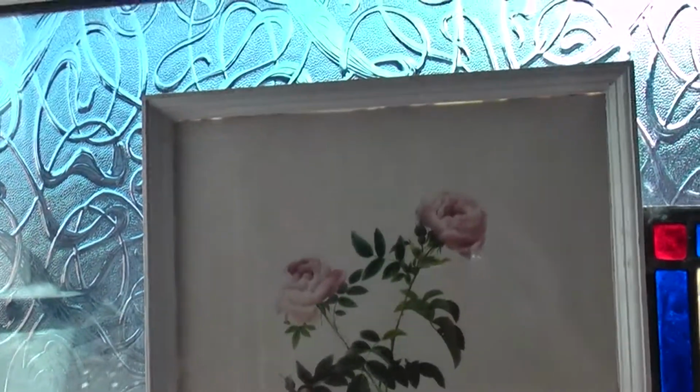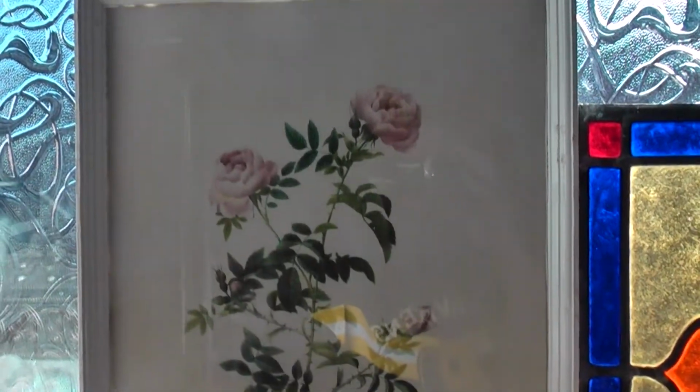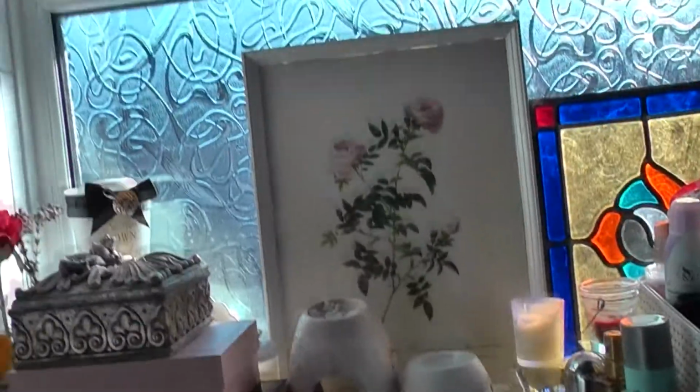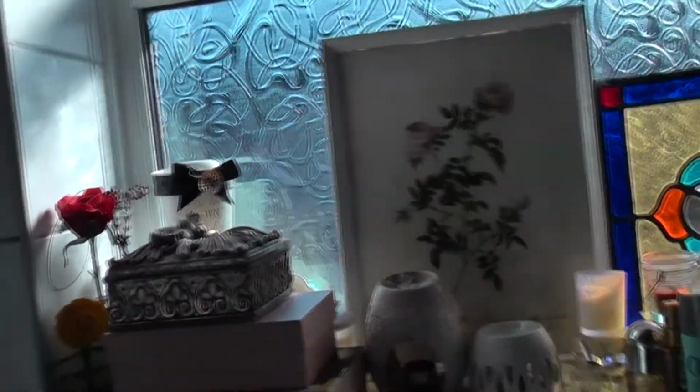We have a couple of wax burners here because we do like to do that. And then this picture is really, really old. It's when Boots, the chemist, used to do framing. I got this from a charity shop, and it just is a bit of privacy because obviously at night when the lights are on, people outside can see if you're walking around naked.